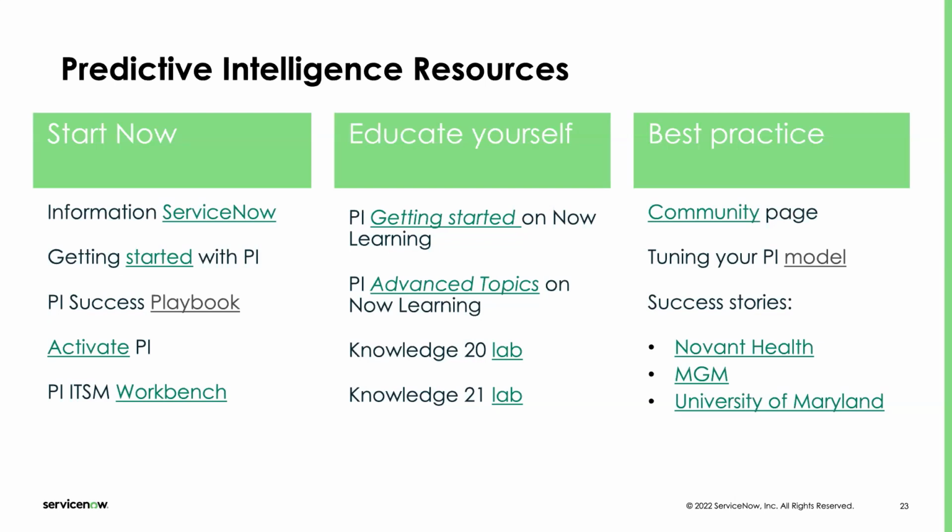We have some best practices. So we have a community page available. We included something about how you would tune your model. So we have documentation about this as well. And we included some success stories about some outcomes that we had at customers.